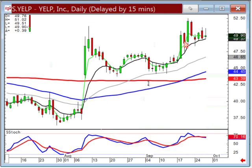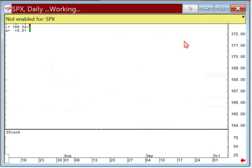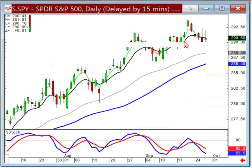The Russell, still backing off. Didn't see that. Russell's backing off with the NASDAQ trading higher. No, I don't trade the SPX. I used to trade the E-minis off the 1 minute, 3 minute, 10-minute chart years ago. I just don't have time to trade shorter time trades at this point.